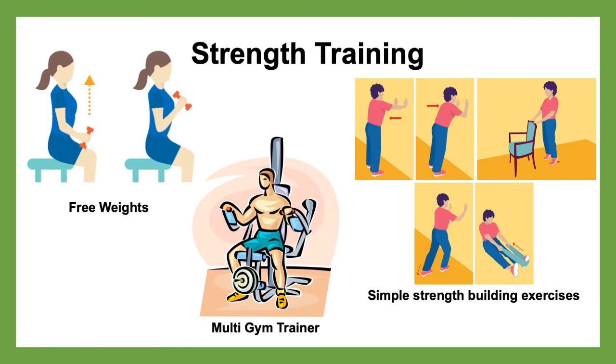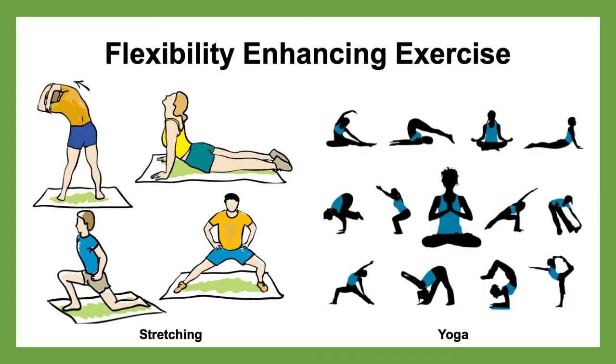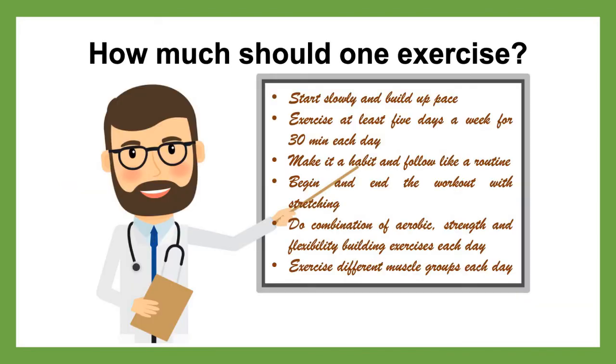Strength training involves using large muscles of your body to perform activities. For instance, free weights or dumbbells aid in strengthening your muscles. Flexibility enhancing activities move your joints through their full range of motion and help to lessen your risk of injury when performing physical activities. These include stretching and yoga.